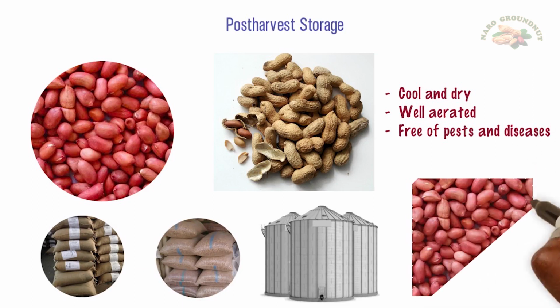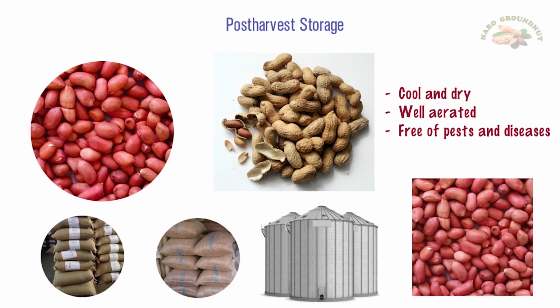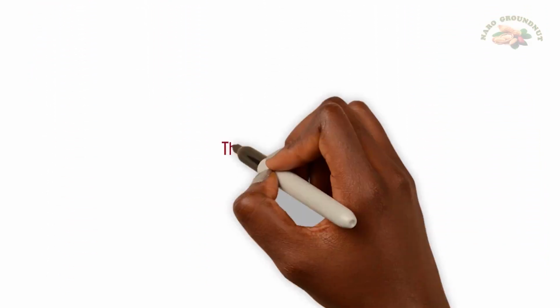Finally, when farmers start marketing their produce, it is important for them to sell quality groundnuts devoid of damages, impurities, diseases and pests. Remember, good agricultural practices and correct post-harvest practices will ensure quality produce, thereby reducing the bad effects of aflatoxin contamination on groundnuts-based foods and feeds.